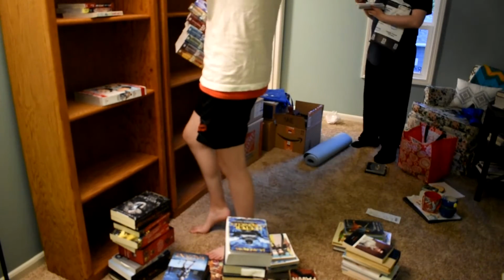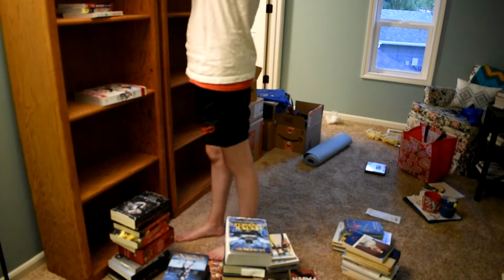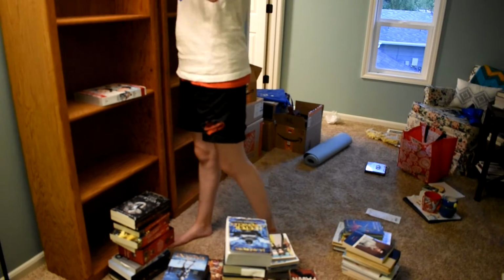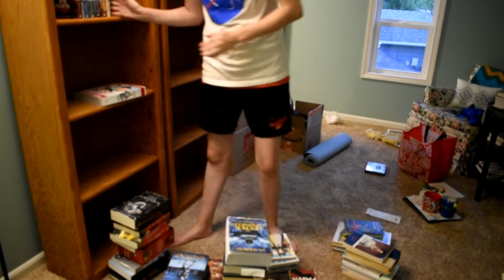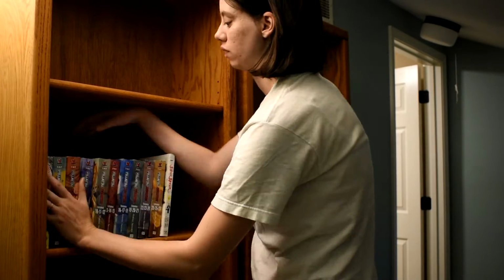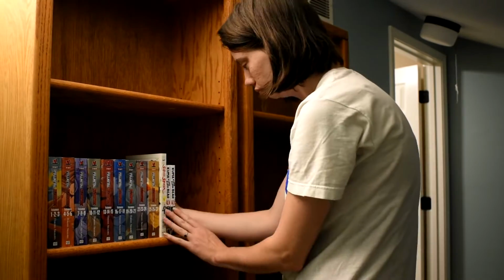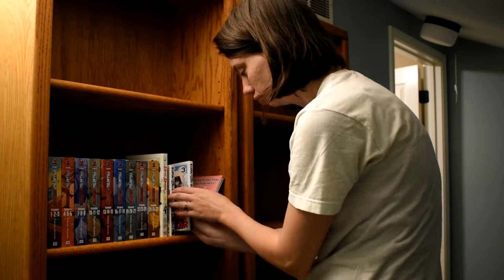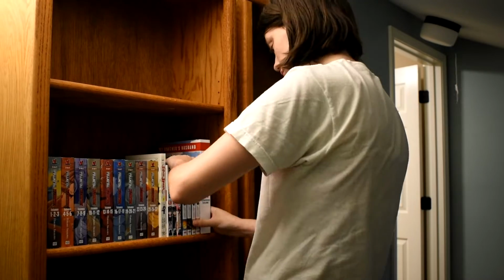So I started off by putting the manga up on the top shelf, and then I realized that I didn't really like it, and so I ended up switching it to one shelf lower. I had just enough manga to actually fill the shelves, and like I mentioned earlier, this is in alphabetical order by author's last name. But I really had fun doing the shelves.